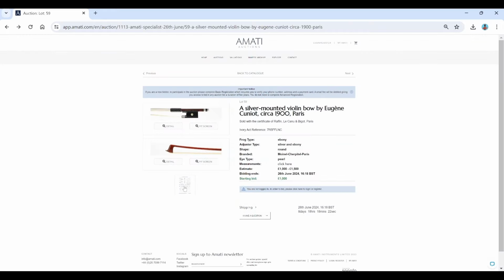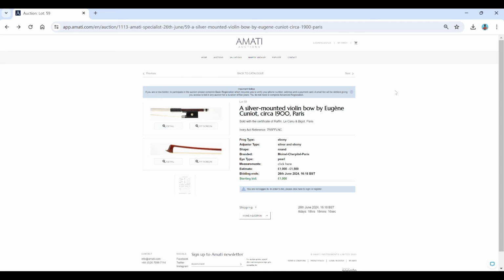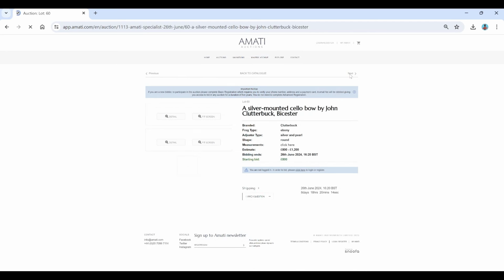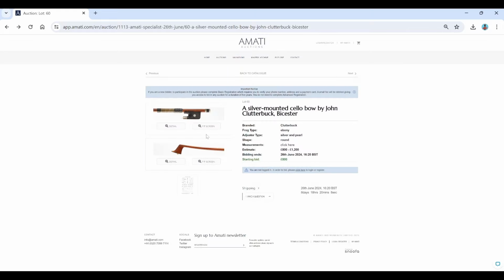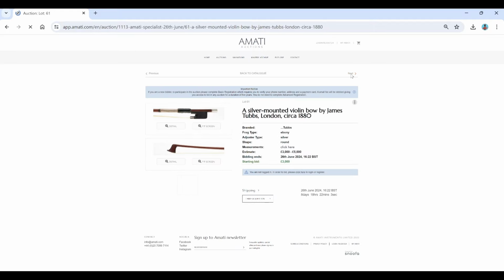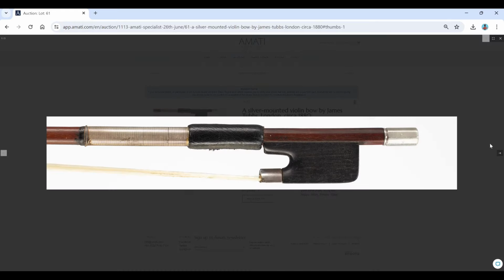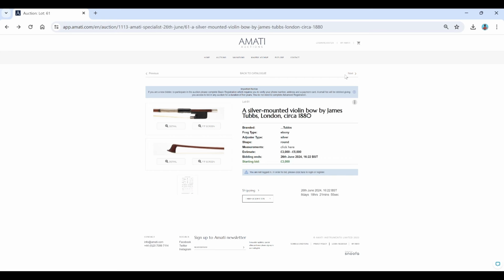Okay, let's have a look at the condition report there. Seems like quite a low, it's got an open crack near the stick there, but not too bad. Looks interesting. Silver mounted cello bow by John Clutterbuck, Bicester. Once again, looks pretty good. Silver mounted violin bow by James Tubbs, London, circa 1880. That's quite a nice looking bow there, 3 to 5 on that.